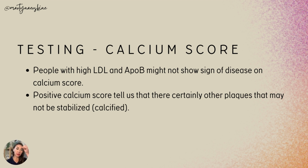So we can do a calcium score, but like I said, a calcium score can be too late. People with high LDL and ApoB might not show signs of disease on a calcium score. And a positive calcium score just tells us that there are certainly other plaques that might not be stabilized, because if there are stabilized plaques, for sure there are unstabilized plaques.